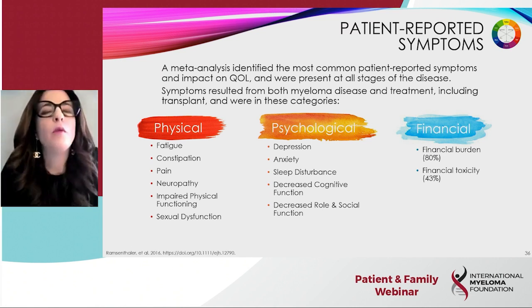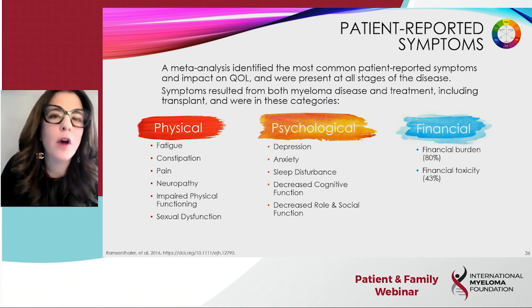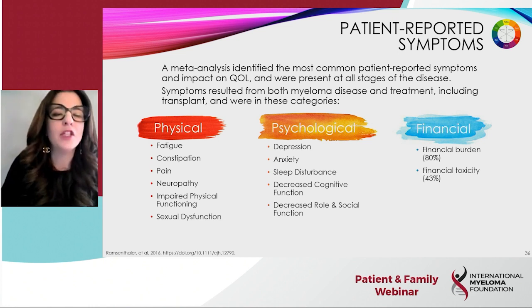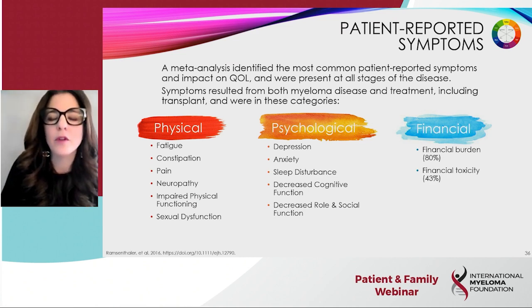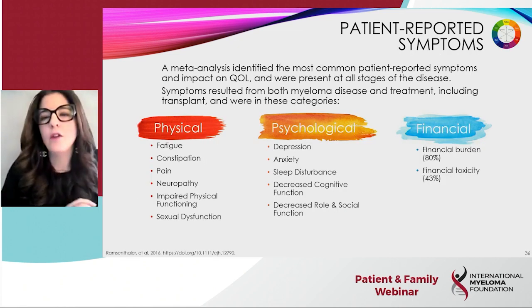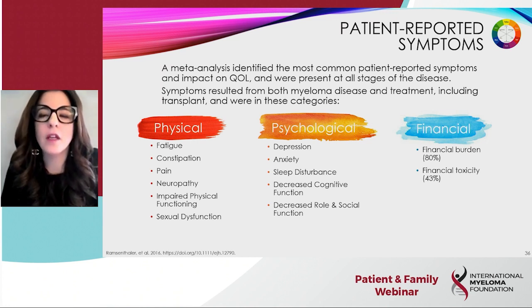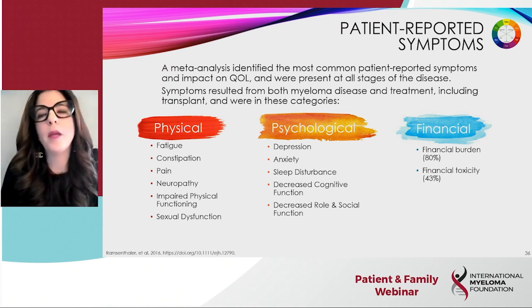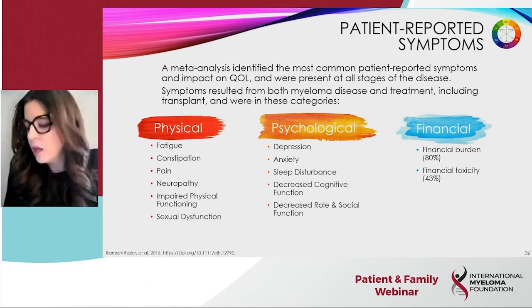So there are a lot of symptoms that can really contribute to a patient's overall quality of life. Most common symptoms are fatigue and constipation, pain, psychological depression and anxiety and sleep disturbances, but also financial toxicity, which is, myeloma is one of the most expensive cancers to treat. So this can really put a burden on patients and affect their mental health and overall well-being. So we'll talk about that in a little bit.